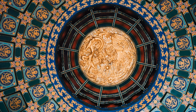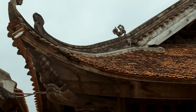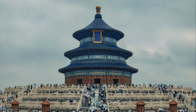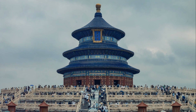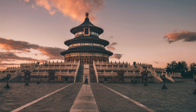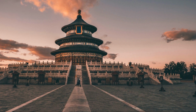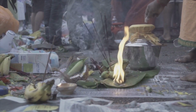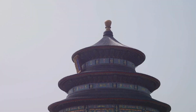Third, the roof tiles of the Hall of Prayer for Good Harvests are a vibrant blue, symbolizing heaven. This distinct choice of color represents the connection between the temple and the celestial. Lastly, during the Ming Dynasty, the emperor would use a golden stove to burn offerings to heaven. This stove was considered a crucial part of the ceremony, symbolizing purity and reverence.